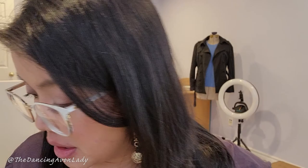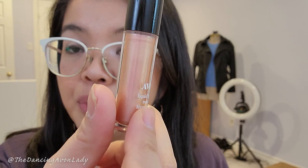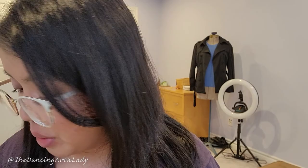Next, we're going to go back to the black, and we are going to pair it with the Glimmer Kiss Liquid Lipstick. And this one is in Sand Opal. I also have it in this one here, which is the Violet Sapphire. And there's also a red one. I think it's called Ruby Red or something like that, or Ruby Kiss. I don't know, I want to try them all now. Now I'm curious. Anyways, we're going to try it first with the Sand Opal.